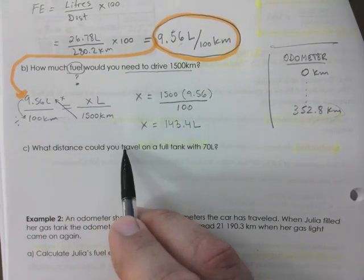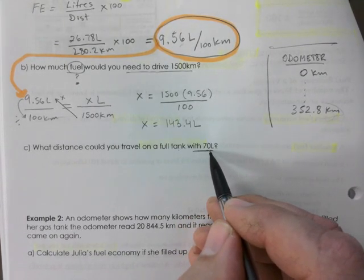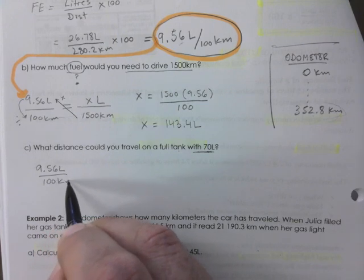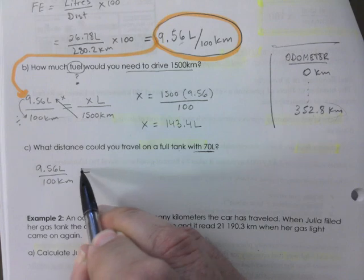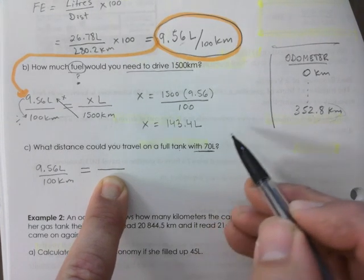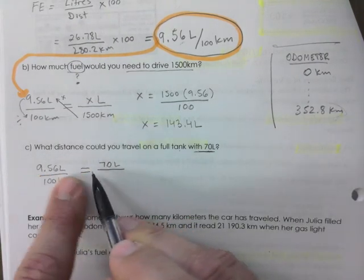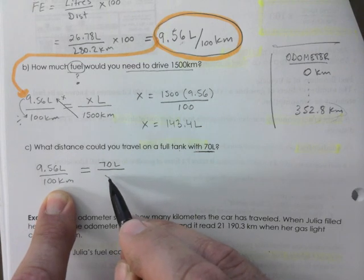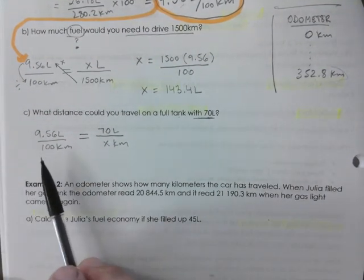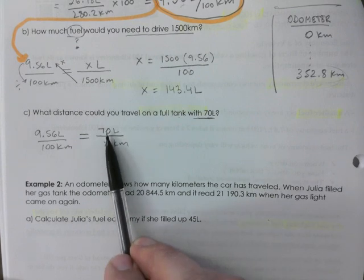What distance could you travel on a full tank that is 70 liters? Watch this. You start with the fuel economy, because that is true. Once you figure that out, it doesn't change. And then you're going to say, okay, I know this is true. So if I have 70 liters, where will the liters go? In the numerator, top, right? Because I have liters on top. So the key with this is you need to match your units. And so we will call this X number of kilometers. And the way it worked out, my variable's on the right side. That's where I start my journey. I go to the number. Careful, right? Number is up here.